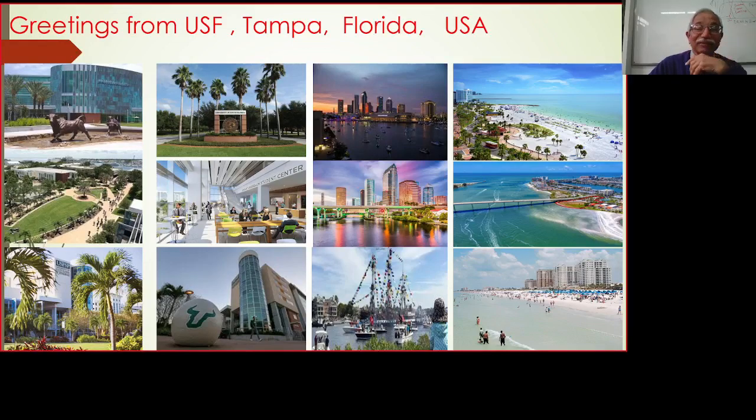This is another picture of the downtown, and we are known for Tampa Bay. The Tampa Bay is 10 miles wide, and there are several bridges on it. Very beautiful. There are signs saying that there is no gas station available for 10 miles because it is all water. This is one of the bridges on Tampa Bay.